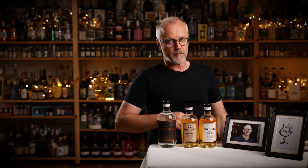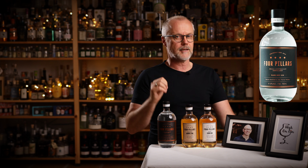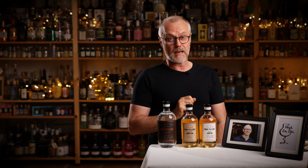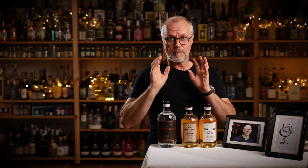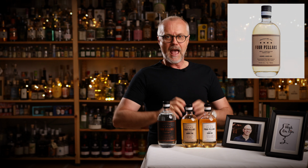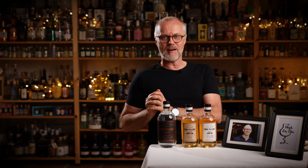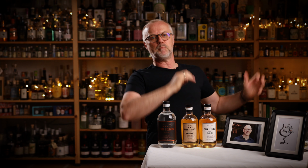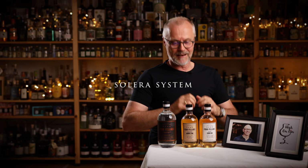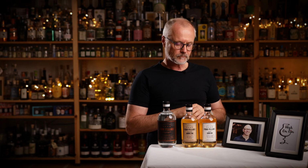These barrels were filled with the 4 Pillars Rare Dry Gin at a slightly higher proof. 6 months later, in 2014, the distillery's first barrel-aged gin was ready to be released. And what a success it has become. What started as a little side project has now grown into this much bigger solera system, as I am not the only one in the world that thinks that the result is absolutely marvelous.